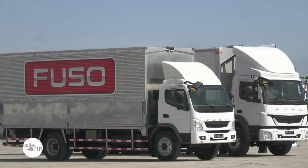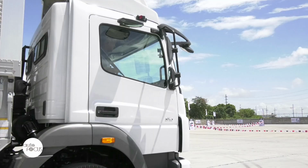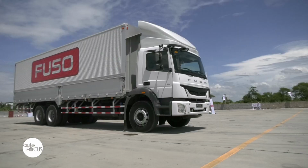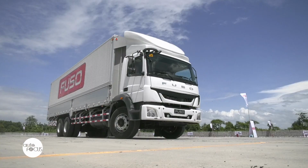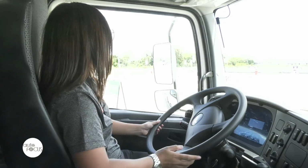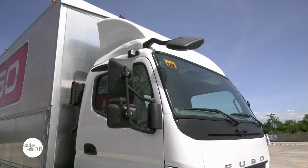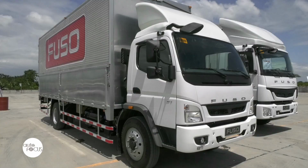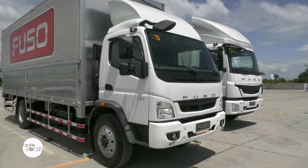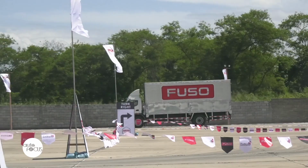The units which the guests had the chance to inspect and drive around a controlled environment were the FI1217R medium-duty truck, FJ2528R heavy-duty truck, and the soon-to-be-launched FV Super Great tractor. The first Fuso experience allowed the participants to have a first-hand experience with the new trucks and to learn more about it. The FI1217R is a six-wheeler medium-duty truck, which is powered by a 4D37 3.9-liter turbocharged direct-injection diesel engine with 22-feet loading span and has 11.9 tons GVW.